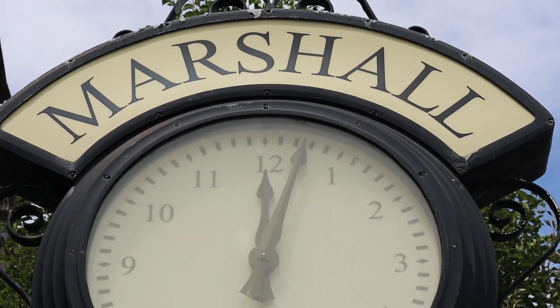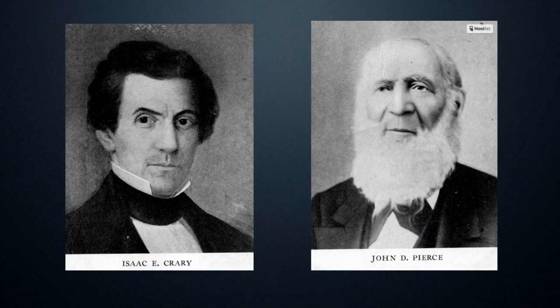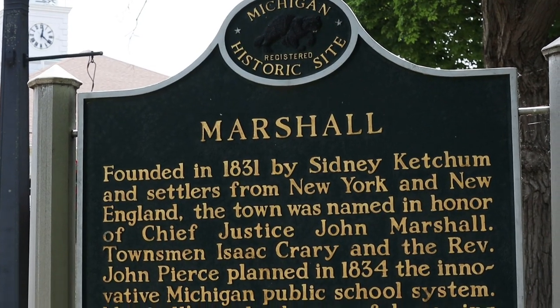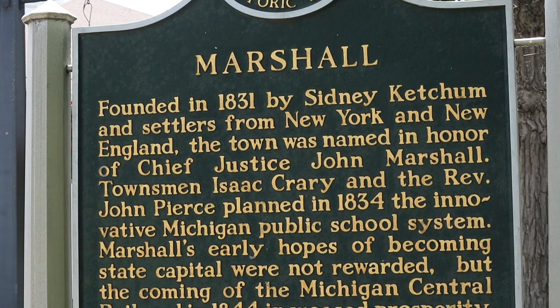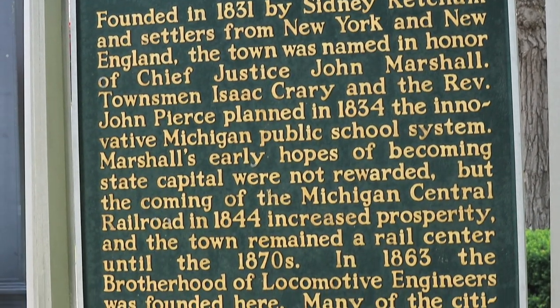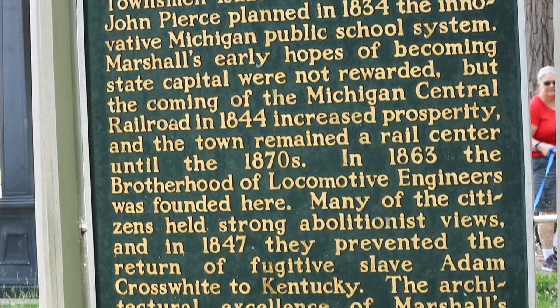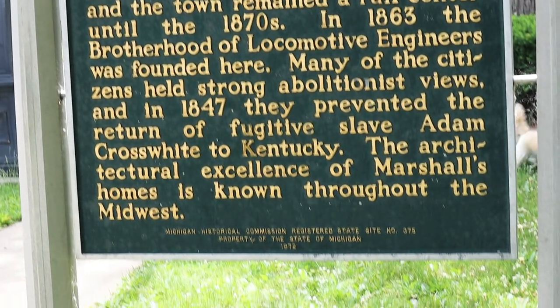Also noted on the plaque is that townsmen Isaac Crary and the Reverend John Pierce planned in 1834 the innovative Michigan public school system. Marshall's early hopes of becoming the state capital were not rewarded, but the coming of the Michigan Central Railroad in 1844 increased prosperity, and the town remained a rail center until the 1870s. And this marker can be found right across from the fountain in the center of Marshall.